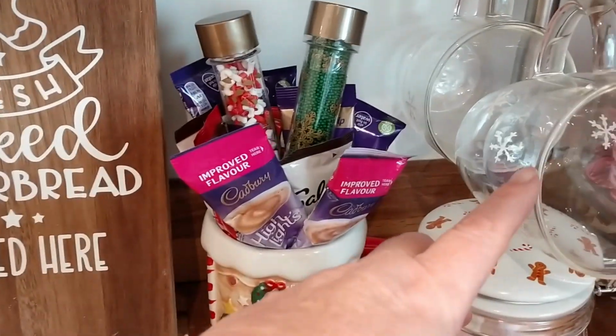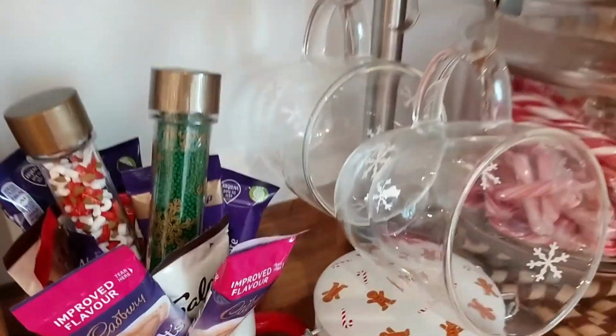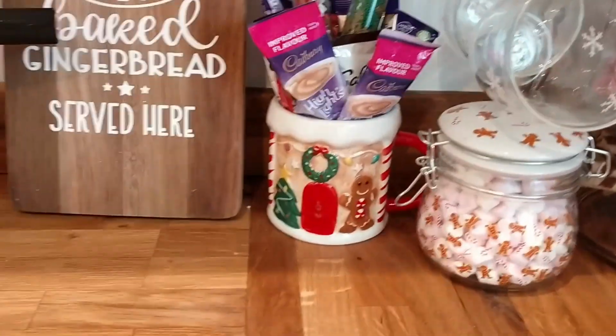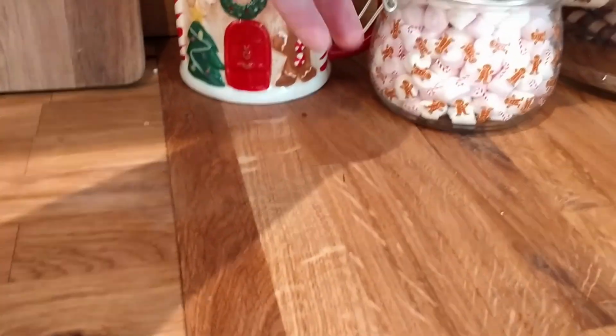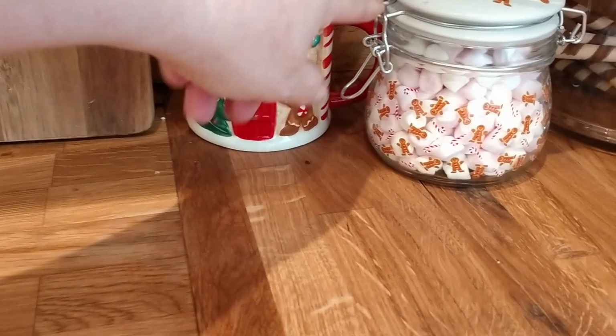These mugs I got from B&M, and I've just put some snowflakes on using my Cricut machine. They're like thermal mugs, so they're like double glass sort of thing. I got this little pot from Asda as well. I'm sure it was like £1.29 or something, and I've just filled that with marshmallows.